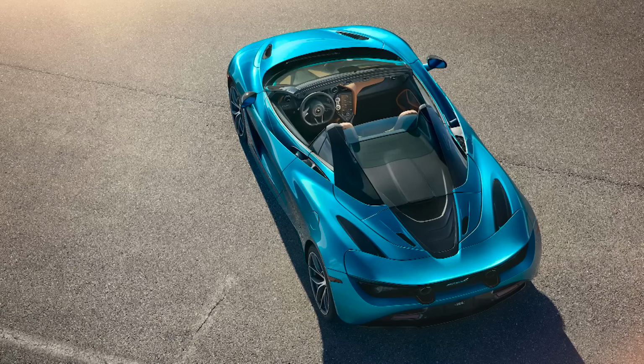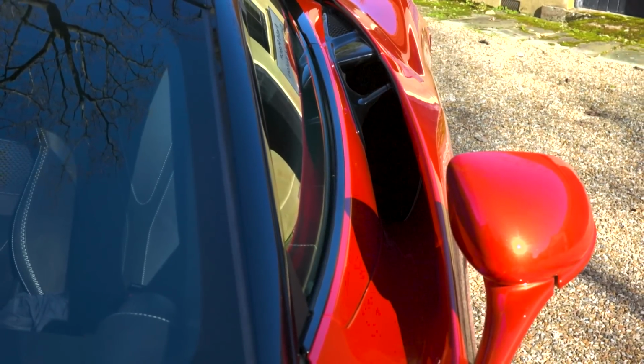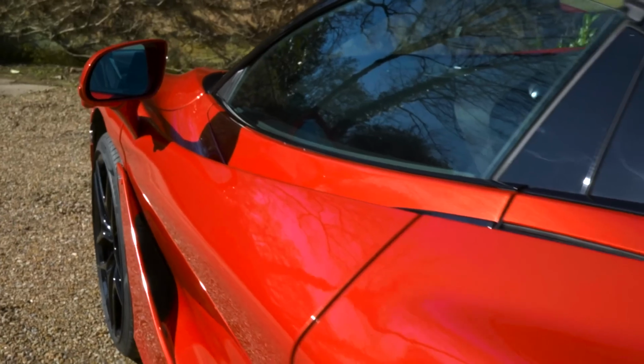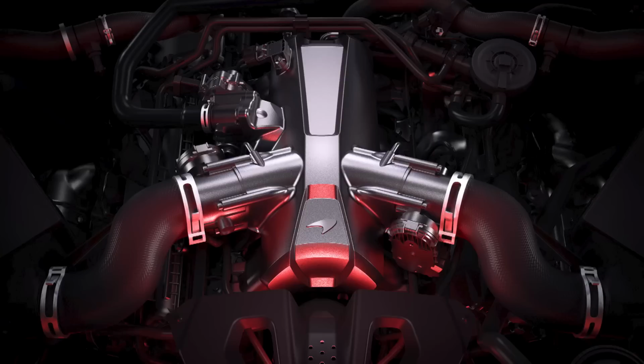Retained from the old 720S, but now widened, is this ducting built into the double-skinned doors, there to replace the usual side intakes, channeling air into the high-temperature radiators that cool the mid-mounted 4-litre V8 out back.